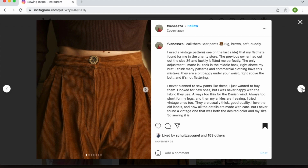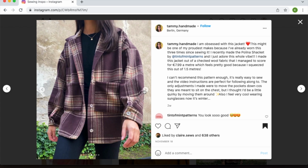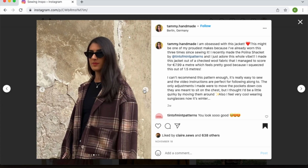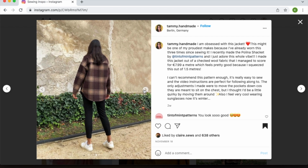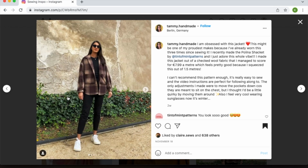All right, so I saved this one when I was looking for shacket inspiration. That's shirt plus jacket. I still haven't gotten to that project yet, but I really liked this version of the Polina shacket from Tint of Mint Patterns on Etsy. This shacket pattern is on my shacket short list, and I actually bought a plaid similar to this one. It's a Kaufman Mammoth plaid, in similar shades of brown and ivory, but it's a little bit smaller of a plaid and it doesn't have any red in it. So anyways, whenever I come across something similar to what I have, like any fabric that I've bought, or an idea I have in my head, I definitely save it for inspiration.